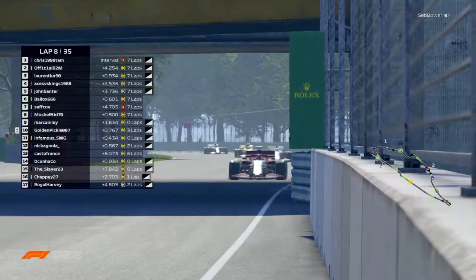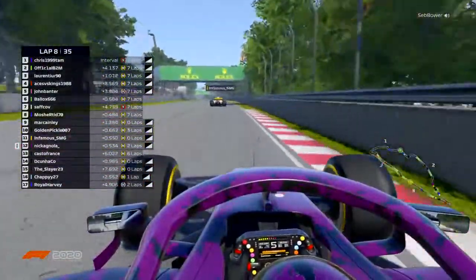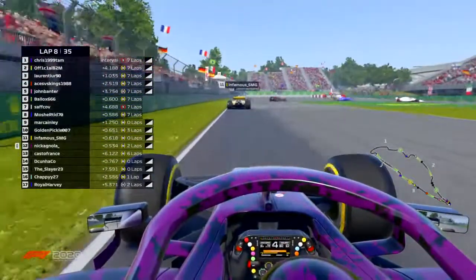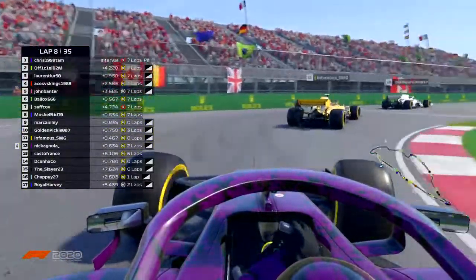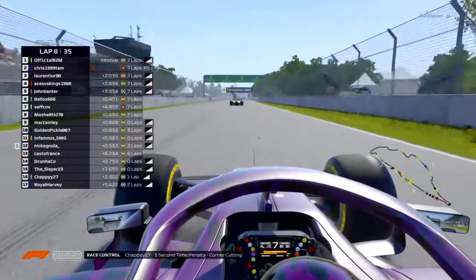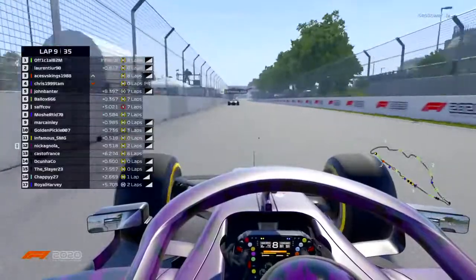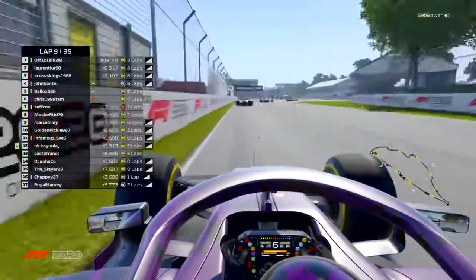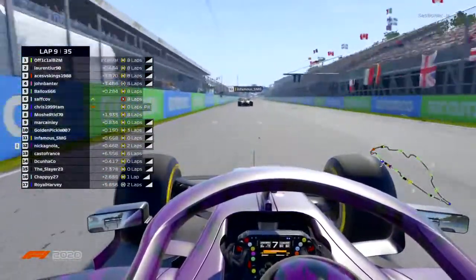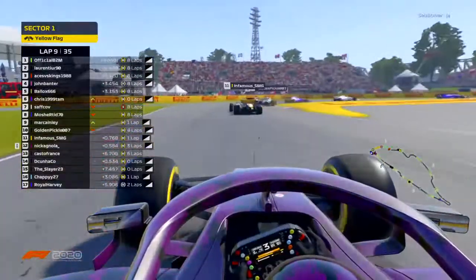Speaking about Infamous, he is now close here to Golden Pickle, and Nick Agnola likewise. So this is a new battle group here, maybe? Nick Agnola, Infamous, Golden Pickle, MarcAinley, Mosheted, all of them rather close. One DRS train. ChrisTam, our leader, in the pits now, will continue his race on fresh medium, so he will stop again. All those who have stopped for hards, that is just one, it's just Royal Hobby, they might try to go through.